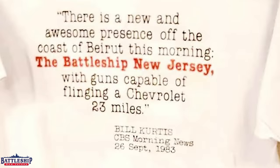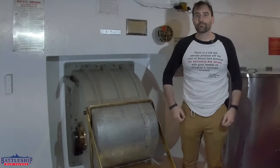There is a new and awesome presence off the coast of Beirut this morning, the Battleship New Jersey, with guns capable of flinging a Chevrolet 23 miles.